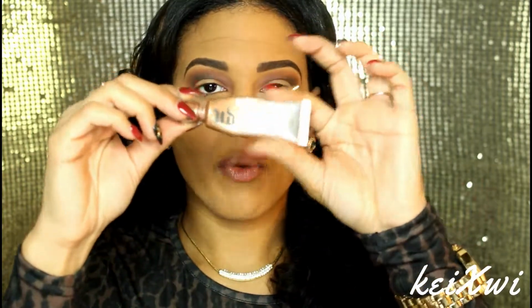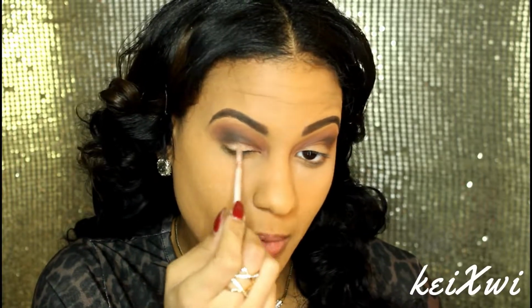Now on my lid, I always do a shimmery color. So you guys know for my shimmery colors, I like to use my Urban Decay eyeshadow primer potion, and this is in Minor Sin. This just gives a little shimmer effect to your already shimmery color, and it makes it pop. It's pearlized, I guess you should say. That would be the correct term for it.